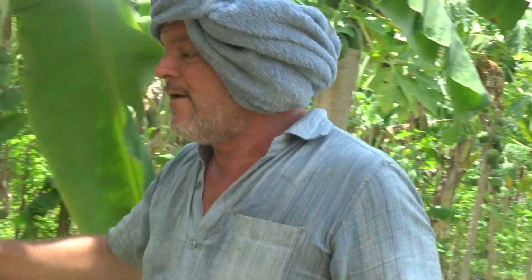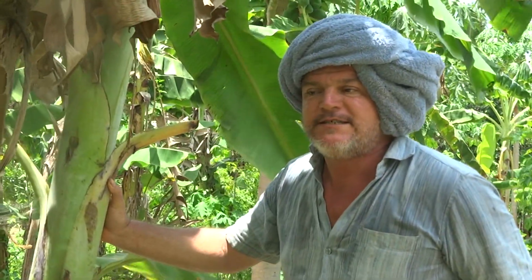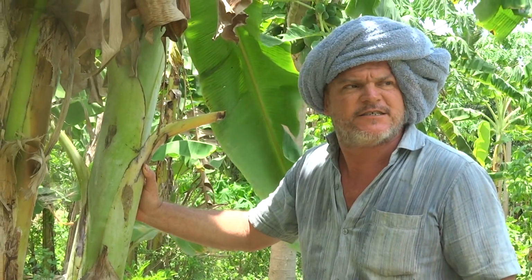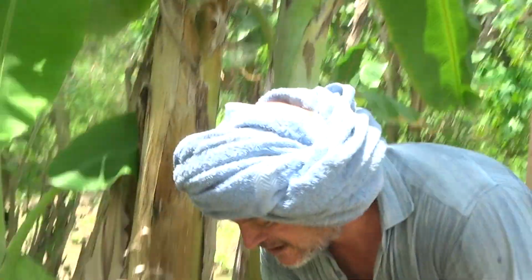You can't underestimate a banana. A lot of people say, oh yeah, but it uses so much water, and yes, it does use some water, but we have places where we're not watering the bananas and they're still giving bananas. I don't want to make a mystery out of it, that's for sure. But when you start mulching, look at the mulch here.